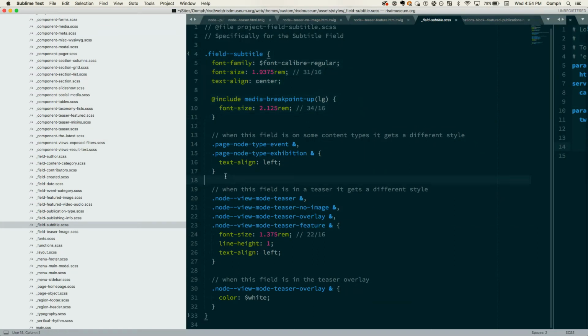Then you get your modifiers. Luckily, Drupal kind of gives you some nice modifiers out of the box. Well, actually I had to, for that page node type, I had to add a theme suggestion in my theme file to get that. But that's a very useful piece of information, and that's at the body class level. So you can always kind of tie into that.